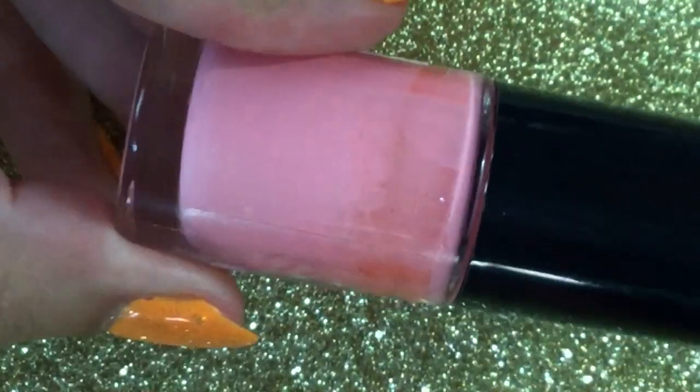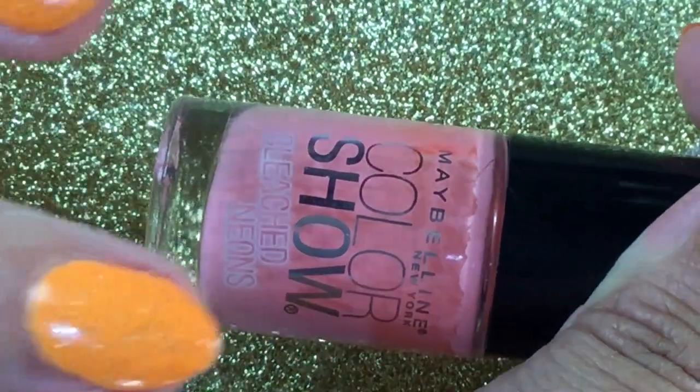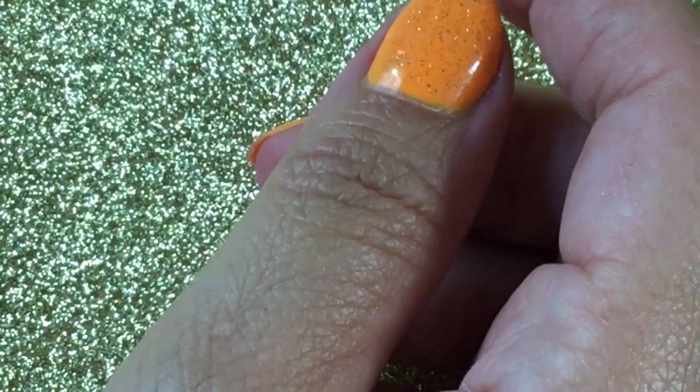And then I have Pink Punch. Someone sent me this as part of the Bleached Neons collection, and you guys, it's so good. The formula is not the greatest, but I make it work because I love it. That I'm gonna keep. I am really bad at this, you guys, in case y'all haven't noticed.